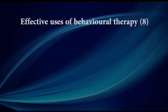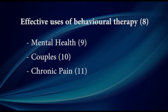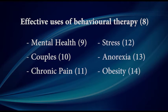Behavioural therapy can be applied with clinical patients and to improve behaviours around rehabilitation and education and for prevention of atypical behaviours. In clinical settings, it has been found to be particularly effective on mental health patients, mending relationships between couples, chronic pain, stress-related behavioural problems, anorexia and obesity.